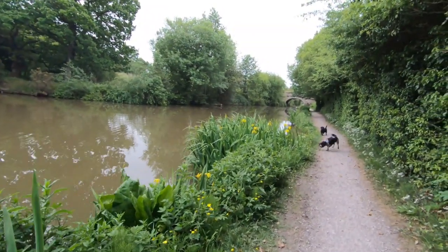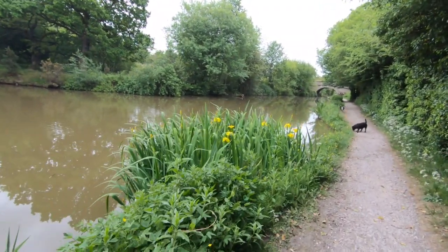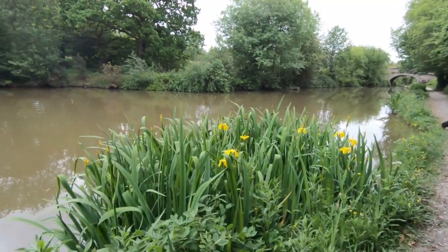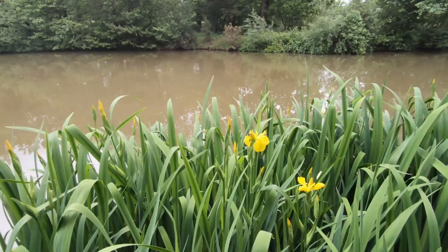The towpath plants have really changed since we've been here, and in the last few days these beautiful irises have just opened up. We've got a lovely bee on one there.